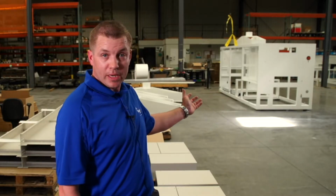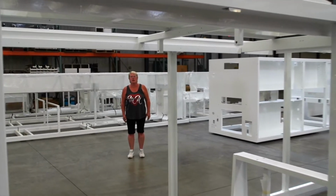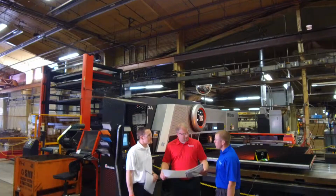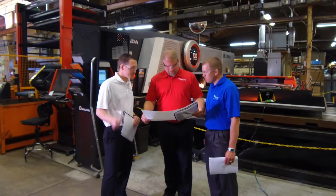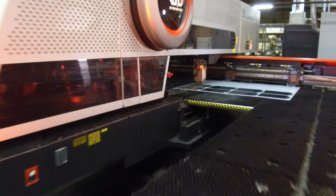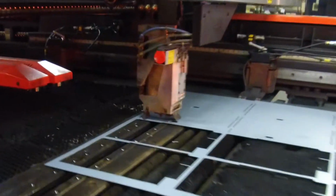At Mercury Minnesota, we want you to think big. There's not too many people who can build frames this size. With over 200,000 square feet, we can handle almost everything. Big ideas, big plans, big products, and big time savings. Mercury has a history of innovation, adaptation, and thinking big.